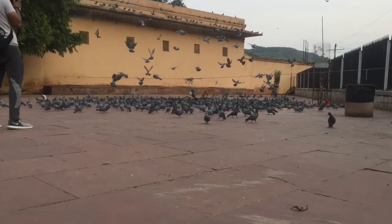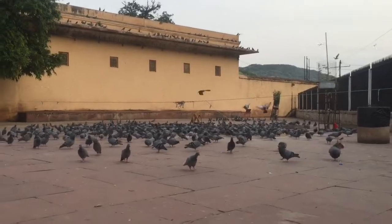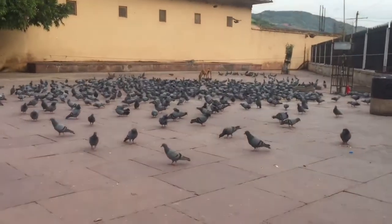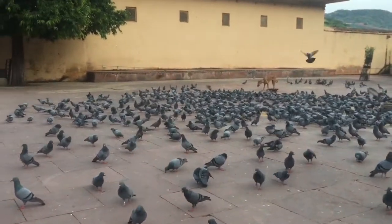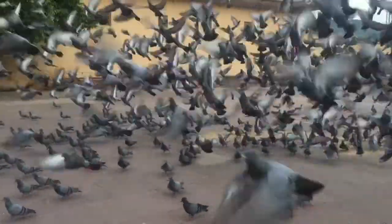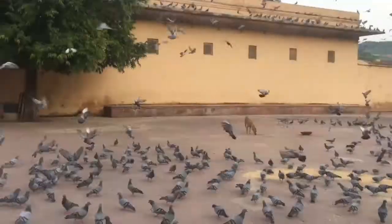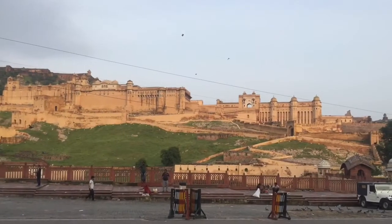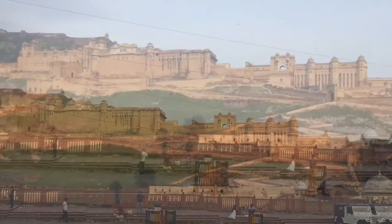This is the parlor of the Amer Fort. There are lots of pigeons out here. Early in the morning, people come here to feed the pigeons. We're just about to experience something. Another place where you can experience that is in Mumbai, CST. Close to that there is a pigeon pen.